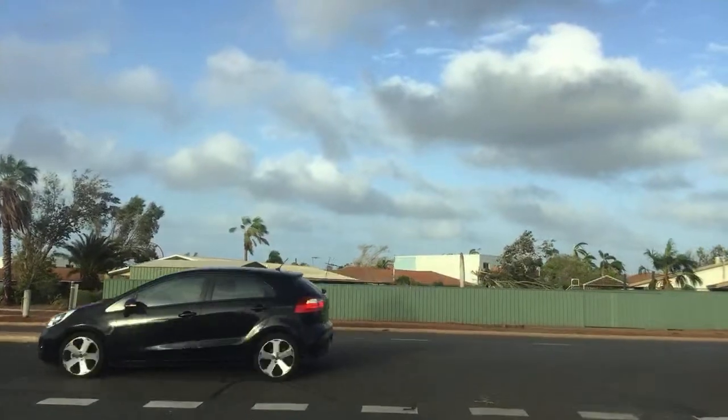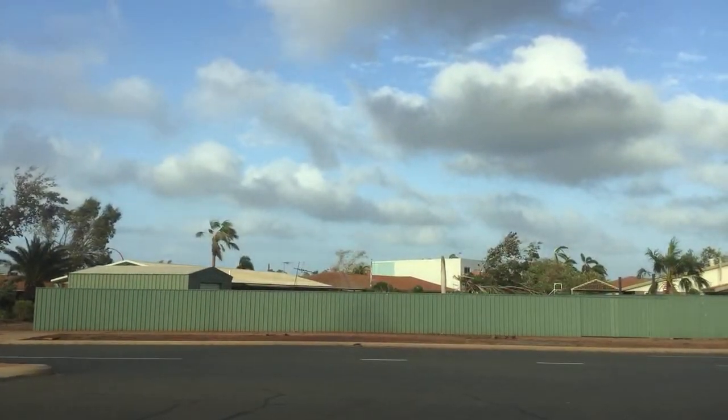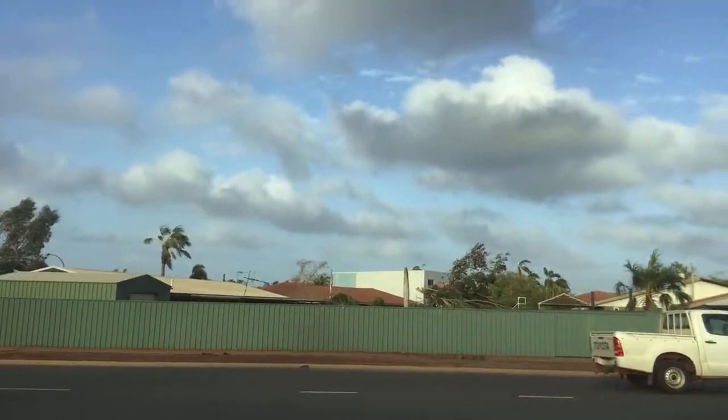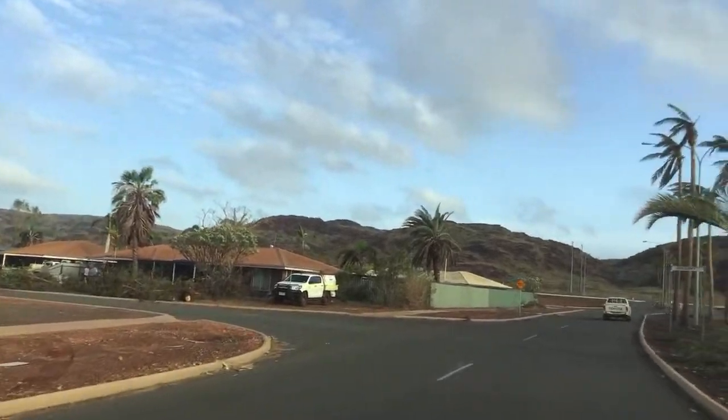Go to the KI just down the road. What does that mean? Karratha International Hotel. Yep, I believe the roof came off there. We'll go have a look. Where's that? Just on that way. Yeah, righto. We'll go to the KI, Christy. So stick around.